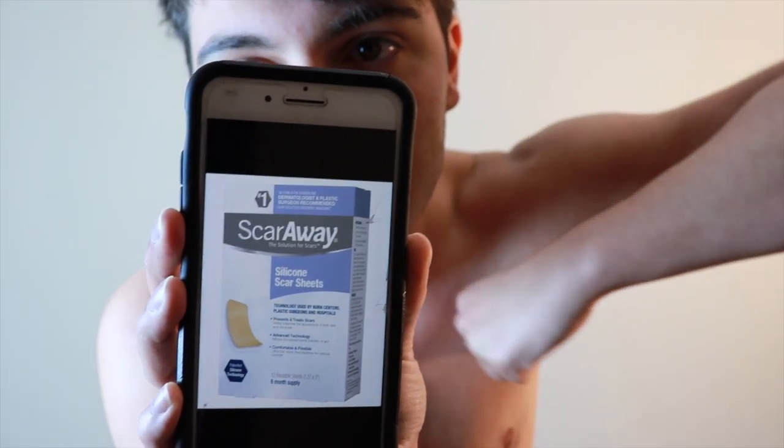That's what it looks like, Scar Away. I wasn't a huge fan of Scar Away because for me, they didn't really stick to my skin. You'd put them on and they'd start peeling off a couple hours into wearing them, and it's like, then what's the point? And with silicone strips, you're supposed to be able to wash them underwater and with hand soap or whatever, and then they get sticky again. That didn't work, so Scar Away wasn't for me.